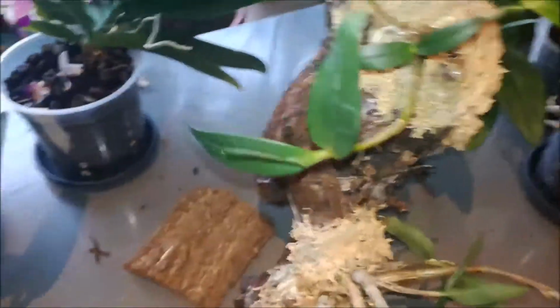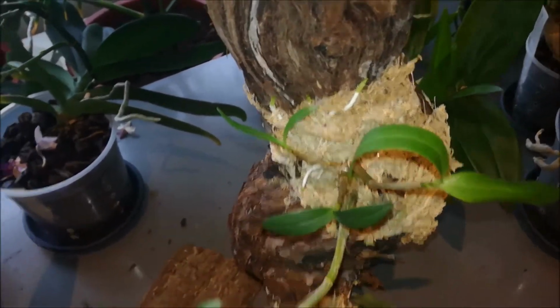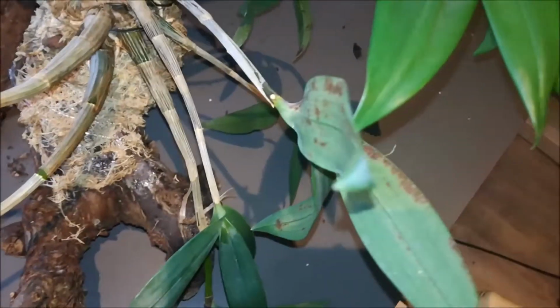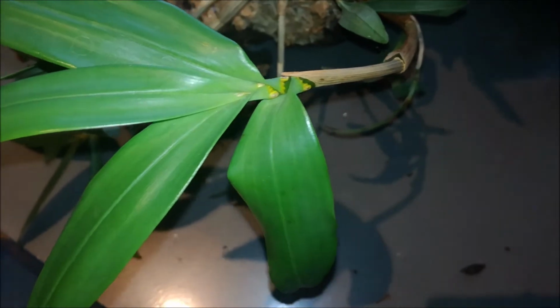Because that's making roots all over the place. There are still nubbins, but I'm not sure how a Kingianum reacts when it starts flowering, so that's going to be a little bit of a mystery. Yeah, I feel stuff here. Oh yeah, those are definitely nubbins. Oh, you see that yellow one? That's a nubbin, and that could be one.